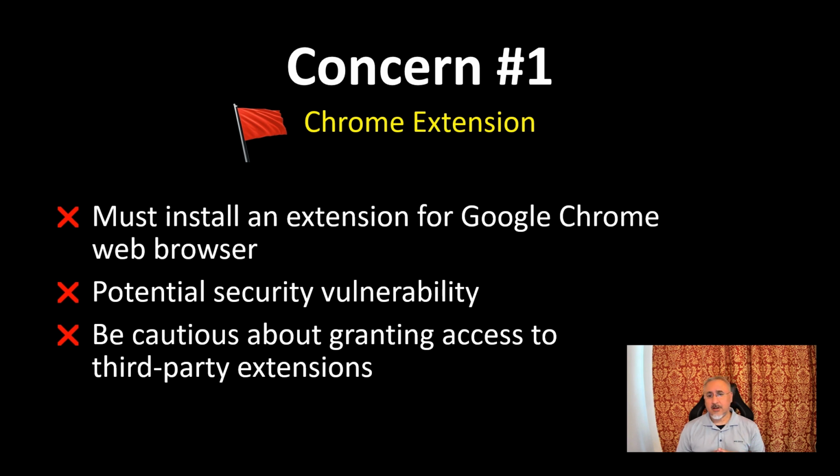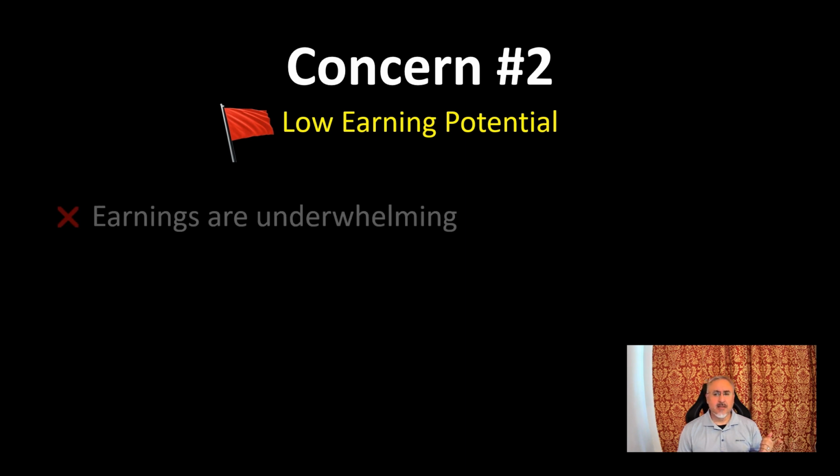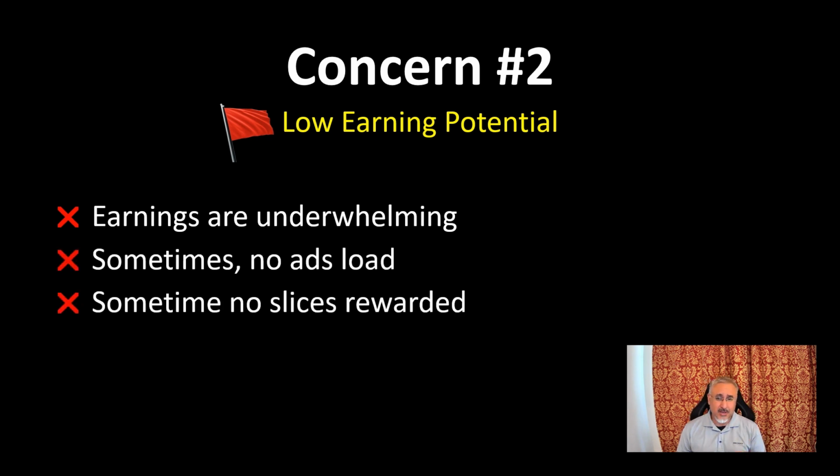My second concern has to do with the earning potential of AddSlice. AddSlice promises a way to earn some extra cash while you browse. Ads load in, and you get paid. But to be honest, the earnings are very underwhelming. Some users report spending the time getting the extension installed and set up, only to have no ads load or no slices rewarded. And some are even reporting that the $1.22 per ad claim is just that, only a line.